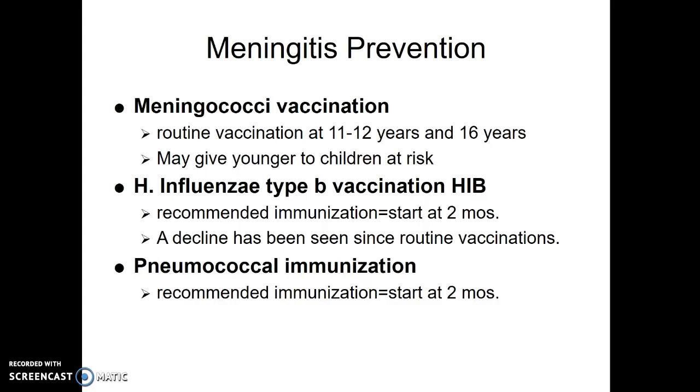The Hib vaccine is given at 2, 4, 6, and 12 months. So that one used to be our most common germ, and now we don't see it very often at all. Pneumococcal immunization, again, starts at 2 months, and we're seeing less meningitis these days.